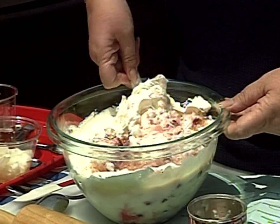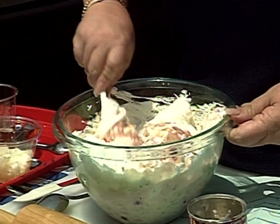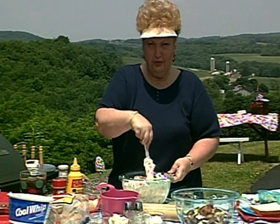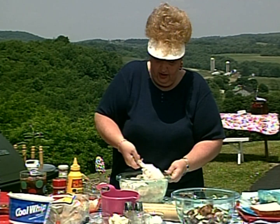All right, now you can see this is a nice color. You've got your cherries in there and the pineapple. And what I'm going to do here, so that this will have a chance to set up, once you make it, if you're not going to freeze it, you need to refrigerate it. I'm going to give this to Sandy and have Sandy put this, or Linda, whomever's here.